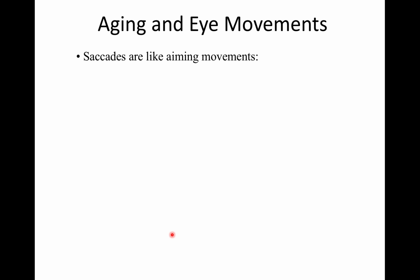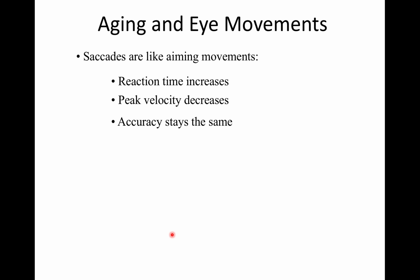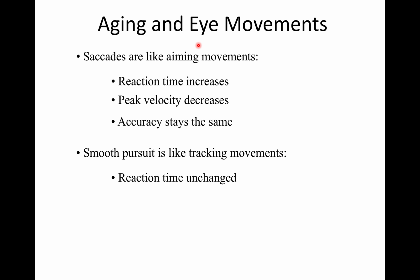And eye movements. You can think of the eye movements we looked at called saccades. They're like aiming movements, such that the reaction time increases, as does peak velocity. Accuracy is the same, but that is because, if accuracy stays the same, it's due to lower peak velocity. And we can think of smooth pursuit as like tracking movements. Reaction time doesn't change, but gain is decreased, so a larger movement needs to happen for a smooth pursuit to occur. And you have more saccades interspersed through a tracking movement.